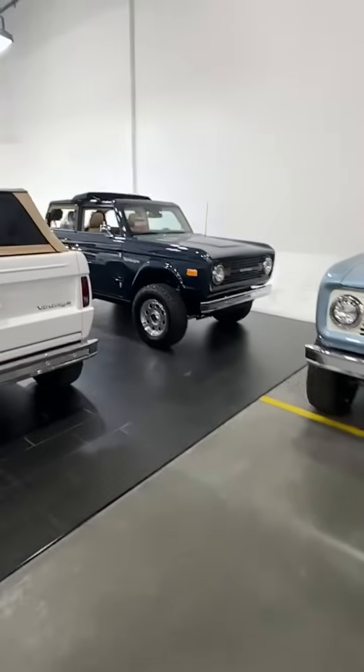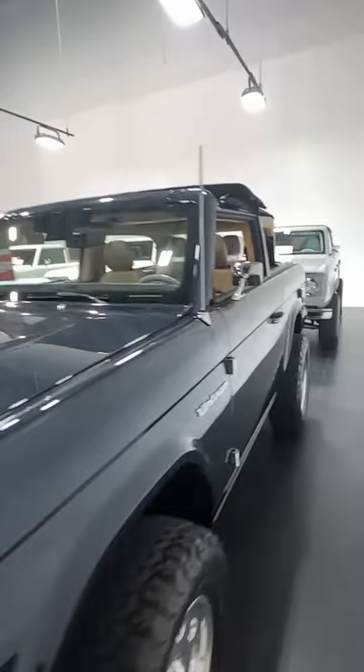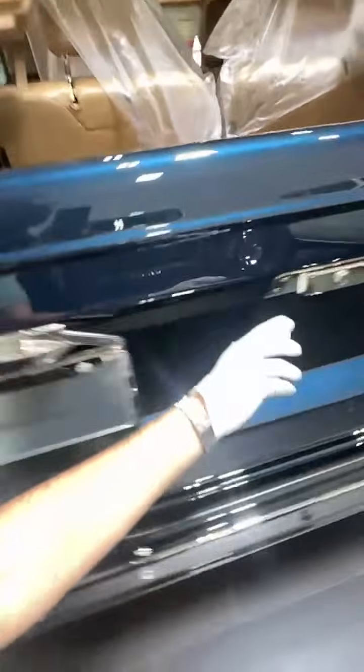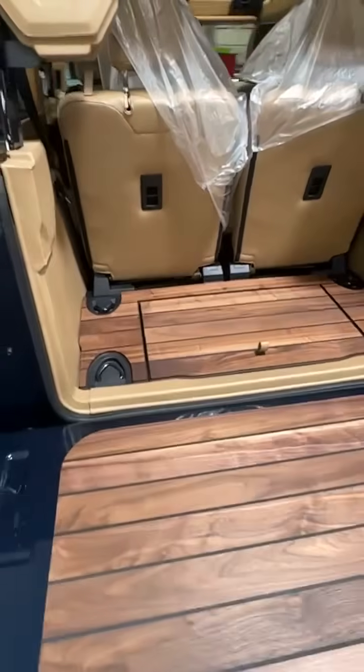Whenever I talk to clients, the first thing they say they're going to do is take it to their country club so that they can show it off. And you just open the tailgate. I mean, check this out. You just pop this open, one hand, opens down. You got your golf clubs in the back. I mean, you just can't beat it.